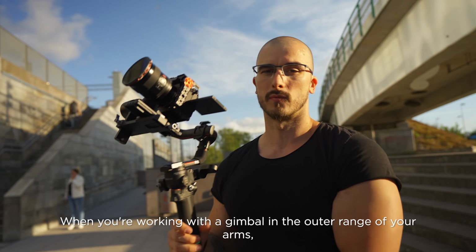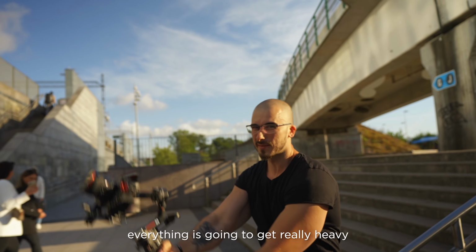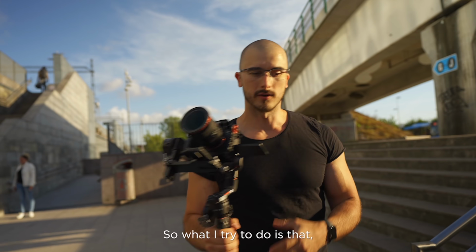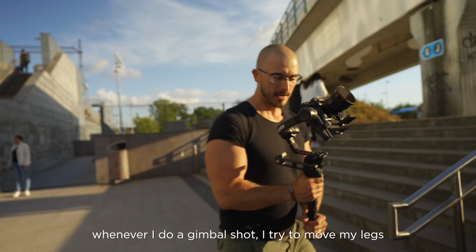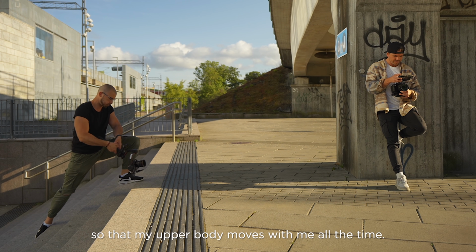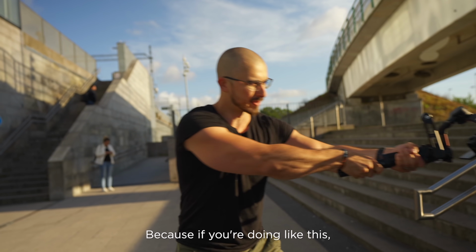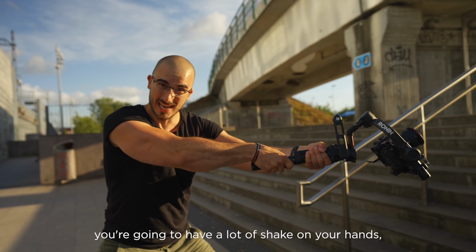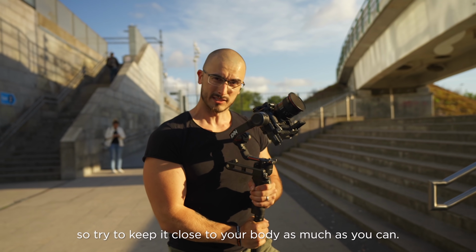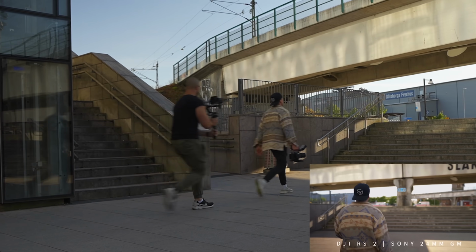When you're working with the gimbal in the outer range of your arms, everything is gonna get really heavy and you're also gonna start to shake. So what I try to do is that whenever I do a gimbal shot, I try to move my legs so that my upper body moves with me all the time. Because if you're doing like this, you're gonna have a lot of shake on your hands. So try to keep it close to your body as much as you can.